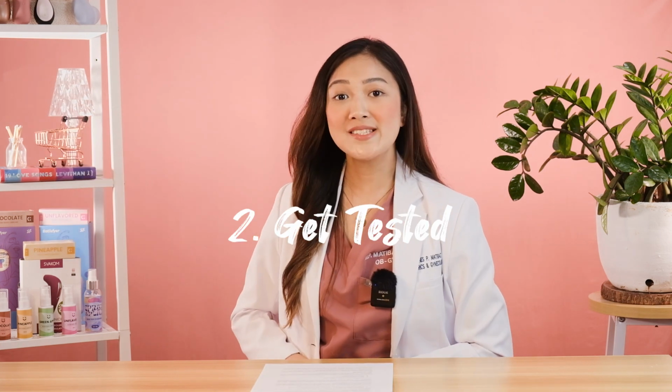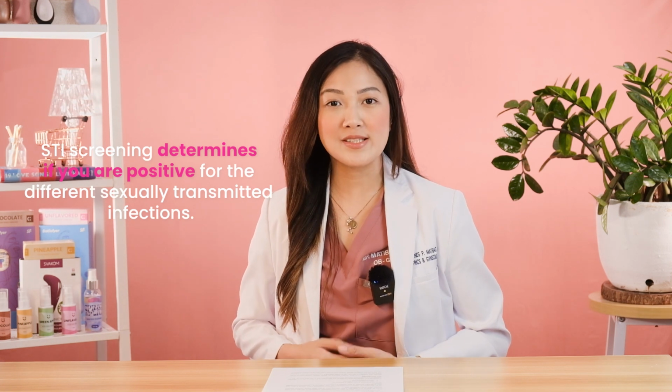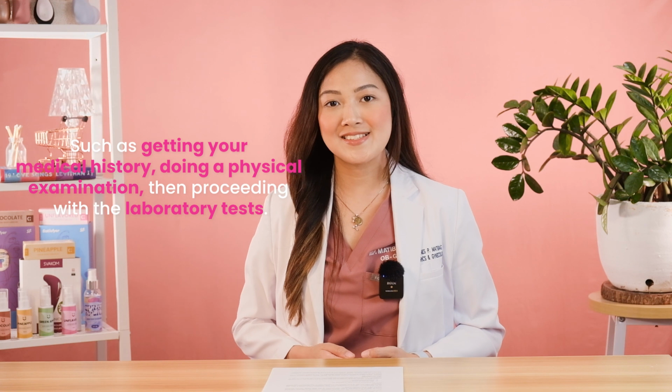Number 2, always get tested for sexually transmitted infections. Taking regular STI screenings helps you to know your status and helps you become more proactive with your sexual health. An STI screening determines if you are positive for the different sexually transmitted infections like HIV or AIDS, hepatitis B, syphilis, chlamydia, gonorrhea, and others. It is usually done with a series of procedures such as getting your medical history, doing a physical examination, then proceeding with the laboratory tests.